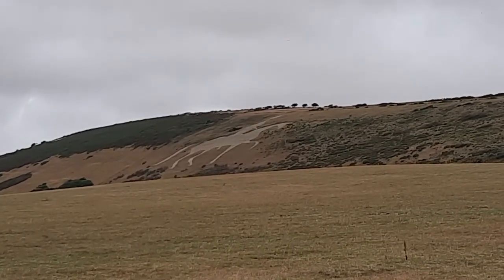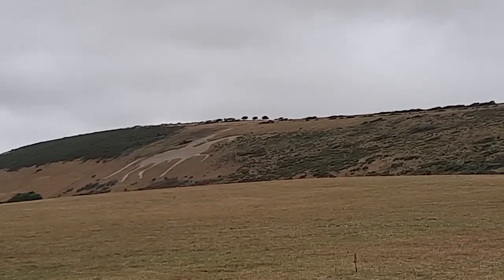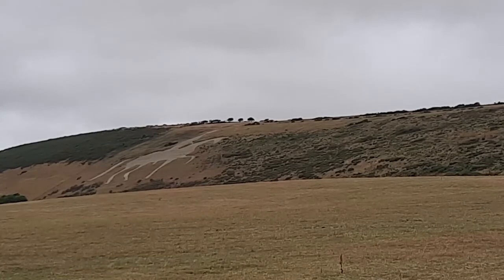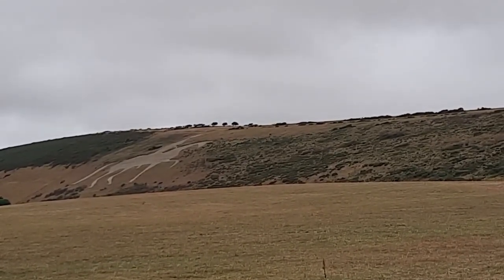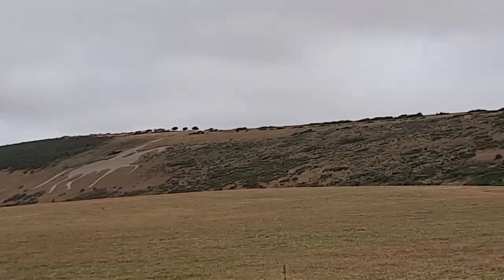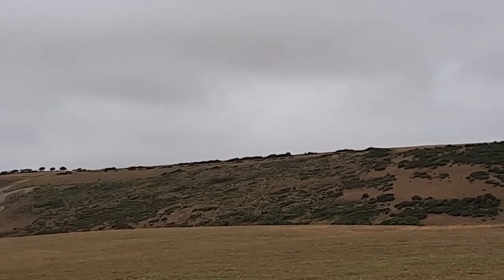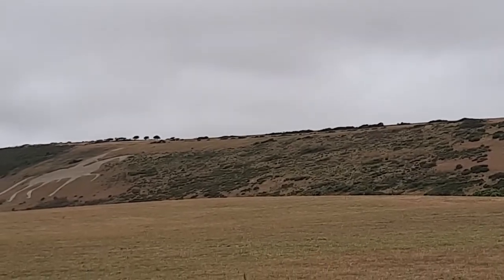That chalk figure just in front of us is a representation of King George III, and originally it was carved out in 1808. Apparently he used to really like Weymouth and came here often, so I don't know if the locals decided to do it to kind of honour him. Anyway, my path goes up the side over there and up the top and behind him on the skyline. So I better get on with it.